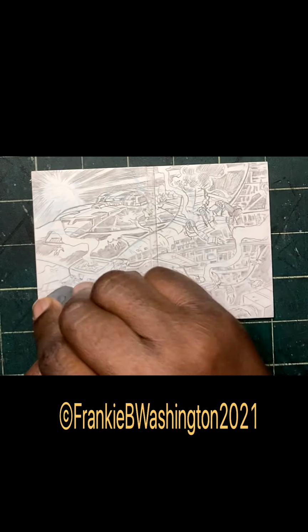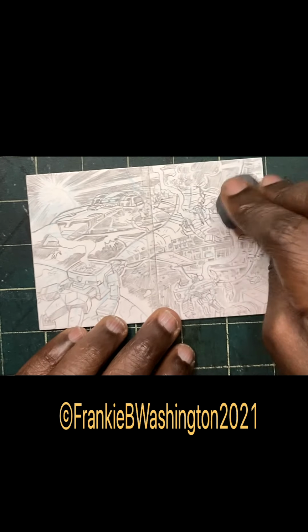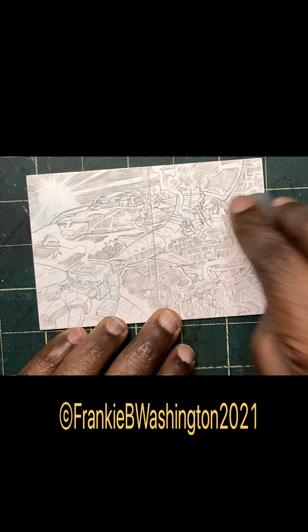It's almost like if you knock it back, it almost looks like a transfer. Back in the day, I remember when I was in art school, I actually made my own transfer sheet out of graphite. I cannot remember how I did it, but I remember I had it for a long time too. It was great.